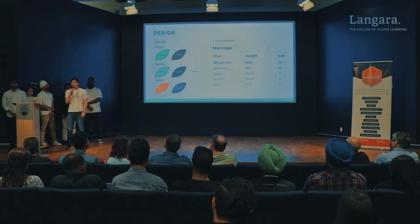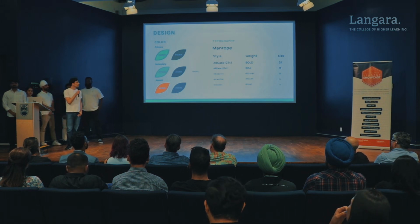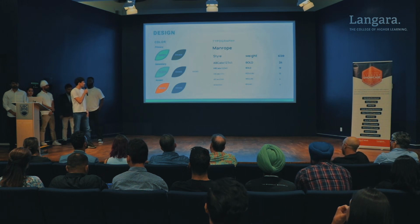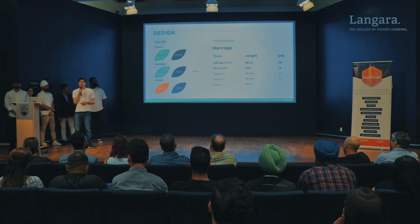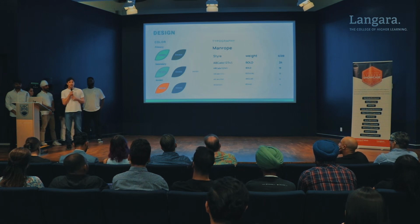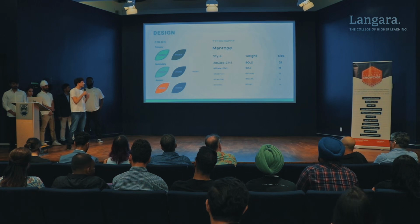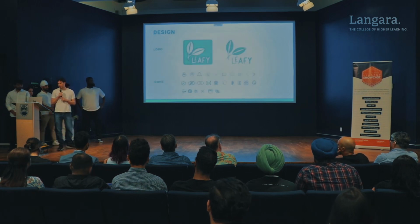For the typography, we chose Memro. Memro, clean and modern with geometric shapes, improves the legibility, and also the clear letter forms make it comfortable for users to understand and comprehend the content of our app.